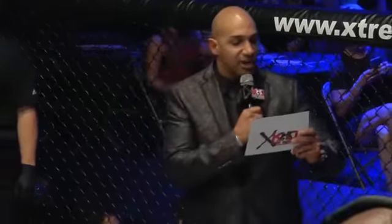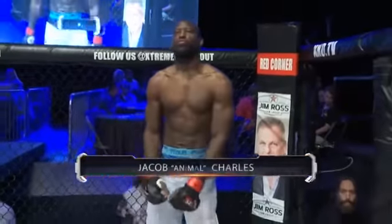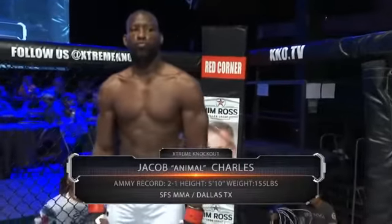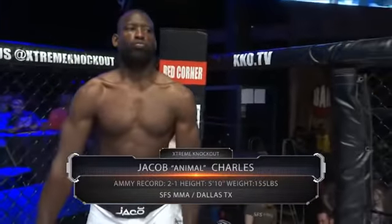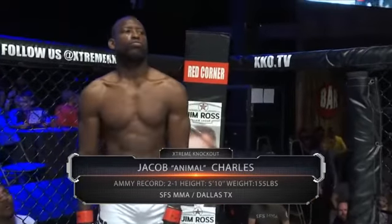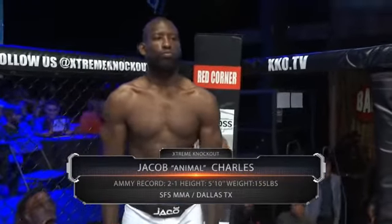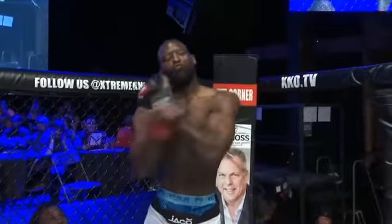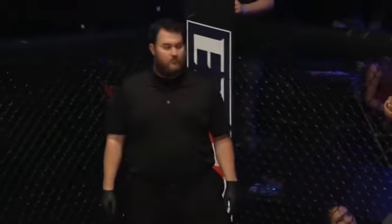And across the cage, his opponent, fighting out of the red corner. He is trained in guerrilla warfare. He stands 5 feet 10 inches tall and weighed in at 153 3/4 pounds. He brings to the cage 2 victories with only 1 defeat, and he represents SFS MMA. Fighting out of Dallas, Texas, Jacob the Animal Charles. Your referee, Aaron Menard.